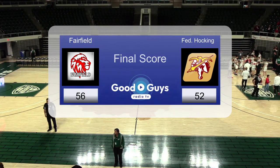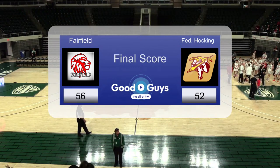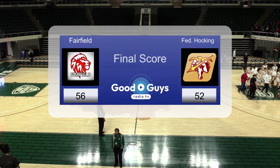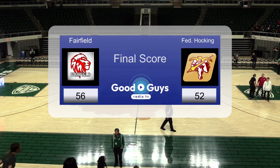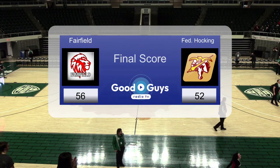Second quarter, again, pretty good shooting from the field, 6 for 10, 60%. 0 for 1 from beyond the arc. Overall in that first half, 11 for 21 from the field, 52%, and 0 for 5 from beyond the arc for the Fairfield Lions. And they closed that four-point lead for Federal Hocking down to a three-point gap, 26-23. Federal Hocking still on top.